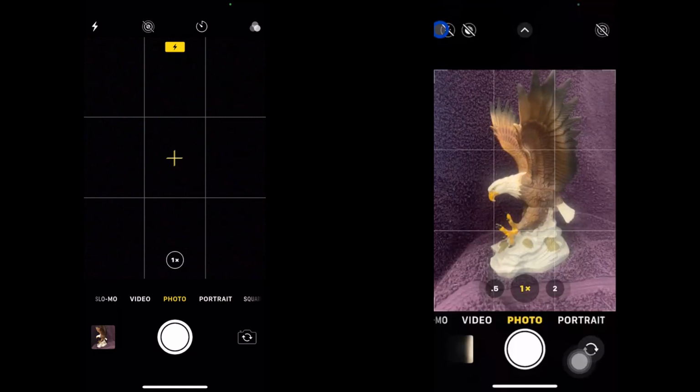Okay. One other thing, everybody's still in photo mode. In other words, it looks like mine on the left there or the right. Right? You're in photo mode. If you press and hold that white button, it does something called burst mode.